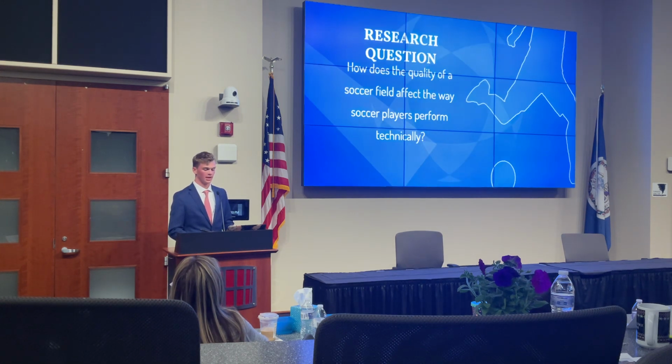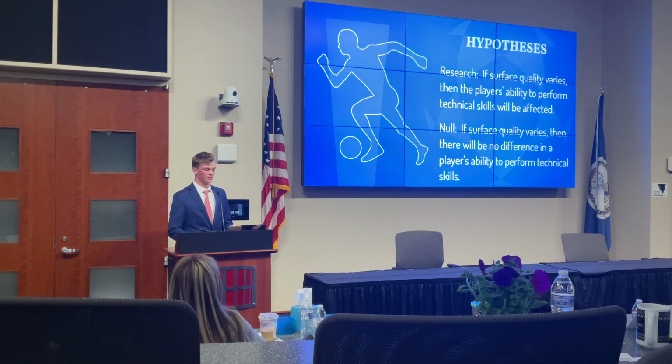The question that I aim to answer through my study is, how does the quality of a soccer field affect the technical performance capabilities of soccer players? I hypothesized that the surface quality of a soccer field would affect the player's ability to perform technical skills. The null hypothesis would be that with various surface qualities, the player's ability to perform technical skills would not change.